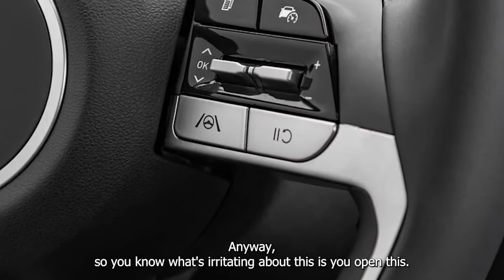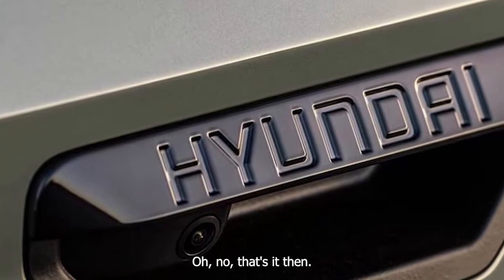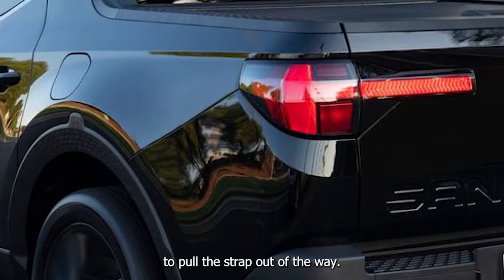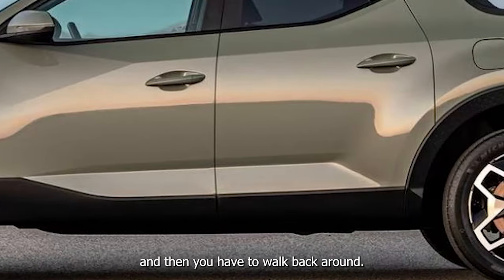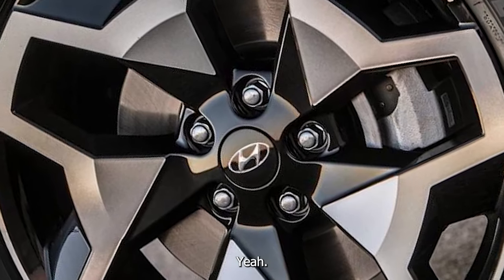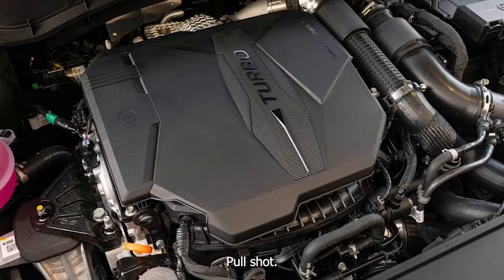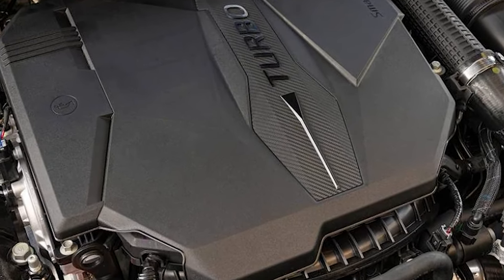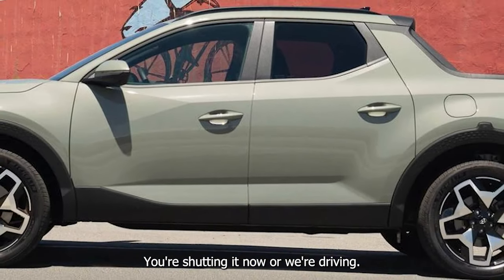Anyway, you know what's irritating about this? You open this, and the strap goes into it. So then you have to walk around the side to pull the strap out of the way, and then close it, and then you have to walk back around. Grab the strap, pull shut. That's a lot. Right, well, you're shutting it now, or we're driving.